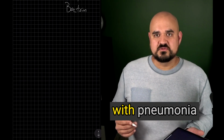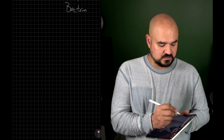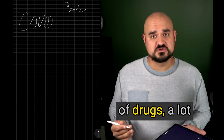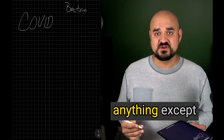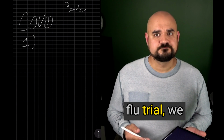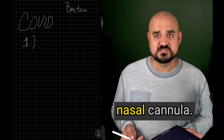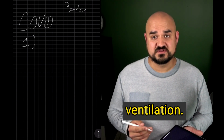The other thing we have to talk about with pneumonia that we're seeing a resurgence of is COVID pneumonia. There's a lot of drugs, a lot of things that have come out to treat COVID. There's not great evidence for anything except for a few things. One, for respiratory support. Based on that FLORALI trial, we extrapolated that and we were putting a lot of COVID patients on a high flow nasal cannula. However, we were showing that they seem to do better on non-invasive ventilation.